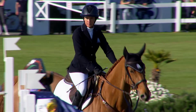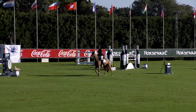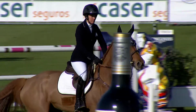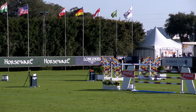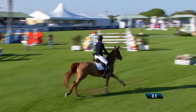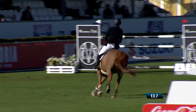So, Michael Duffy still in the lead, and now next in the ring is Gudrun Patet, and she's riding Seiko Kashmira Z. 3rd in a 2-star Grand Prix in Knokke, and then won a 2-star Grand Prix with Gudrun in Samarin, and was 5th in the 5-star La Coruña show. So Gudrun, who last year produced her Seiko's Clooney here, is now definitely going for a win here.